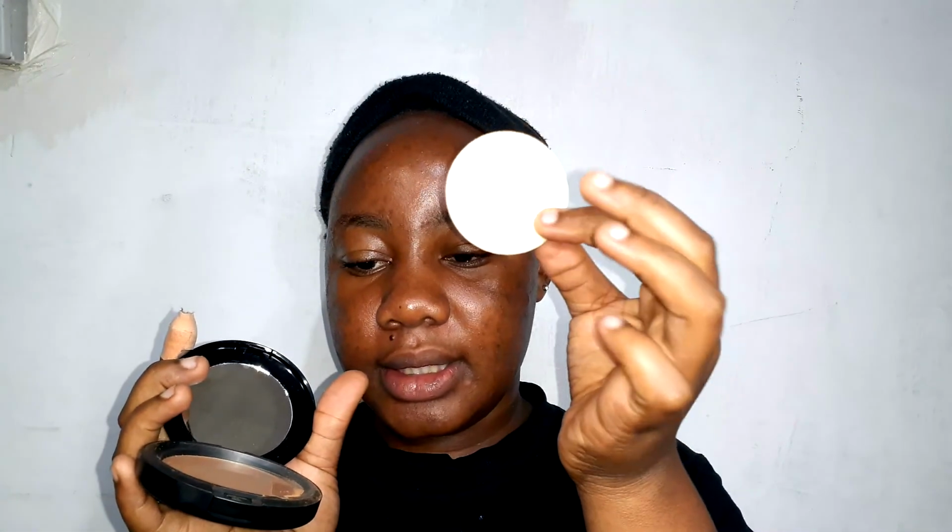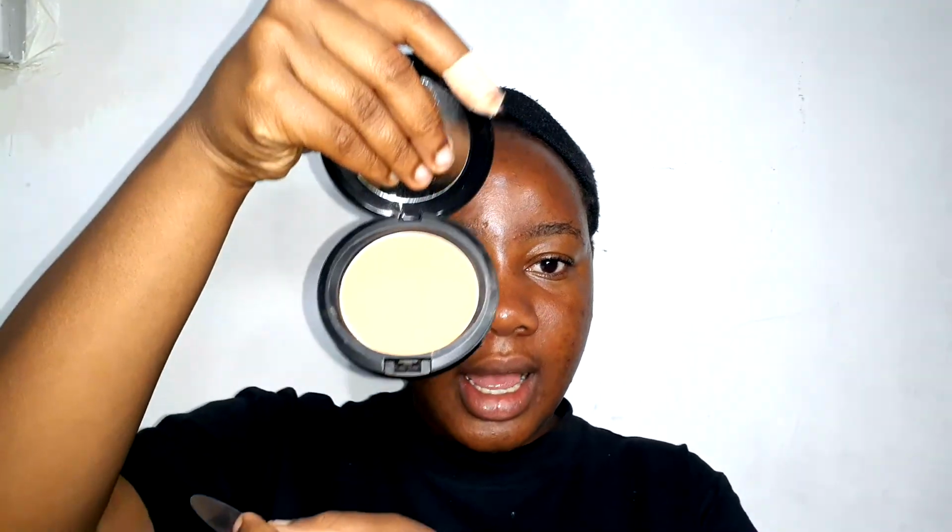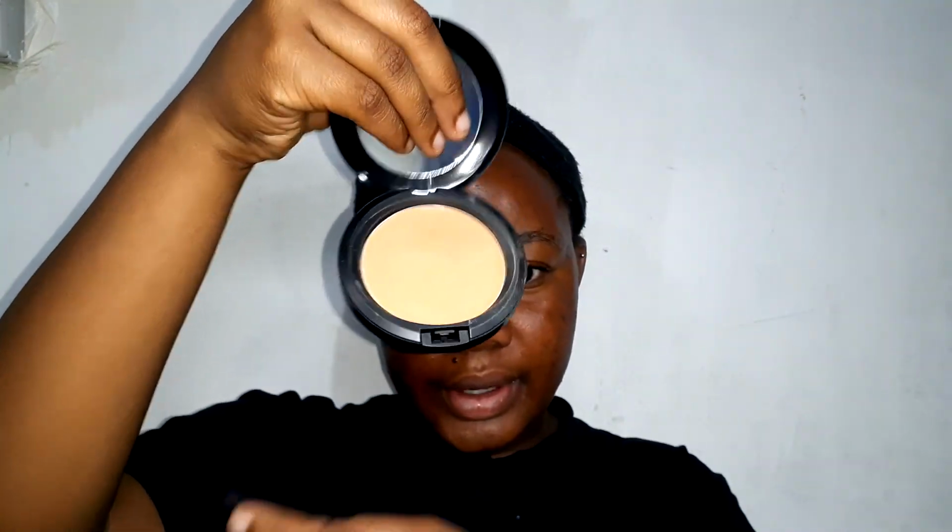And then the powder, it comes with this sponge thing. I really don't use it. And then with a cap protection thing, and that way with a mirror.